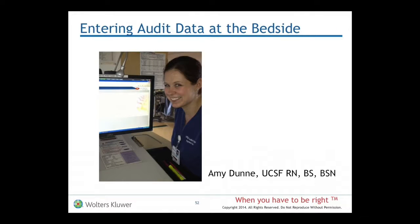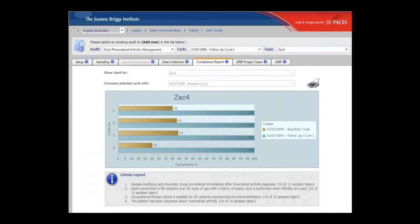This is a nurse, Amy Dunn, who is collecting data for a large multi-center PACES project out of JBI, and we wanted to be involved because we wanted to get our feet wet with PACES, and it was a really positive experience for us. She actually did most of her data entry through iPads, but in this particular case it was a stage photo, and I made her stand by a regular computer for this.